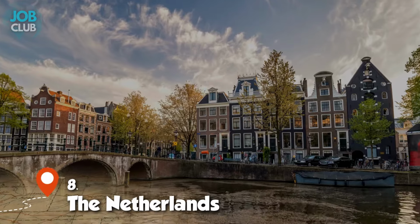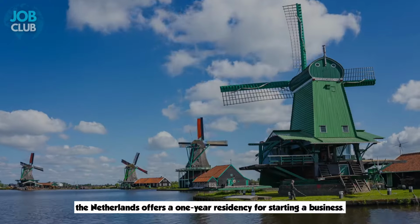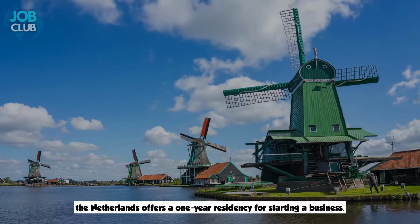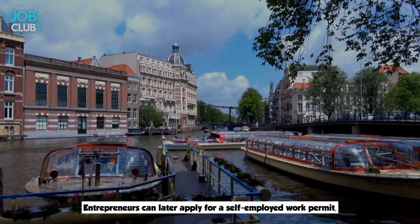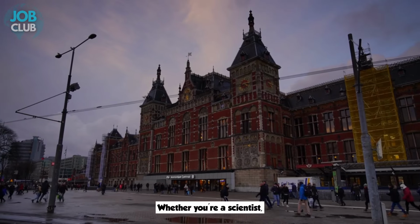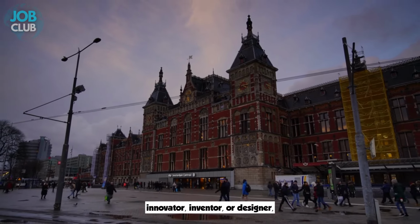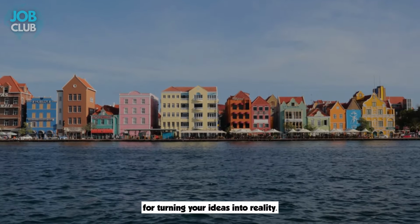8. The Netherlands. For those with entrepreneurial dreams, the Netherlands offers a one-year residency for starting a business. Entrepreneurs can later apply for a self-employed work permit, making it a haven for dreamers. Whether you're a scientist, innovator, inventor, or designer, the Netherlands provides a supportive environment for turning your ideas into reality.